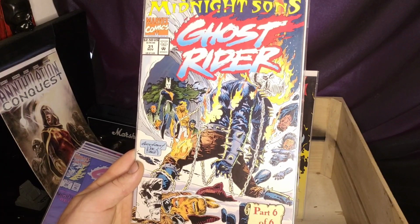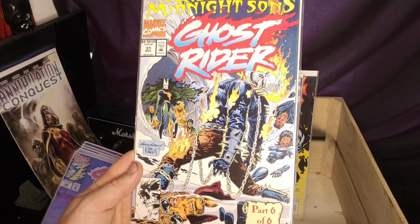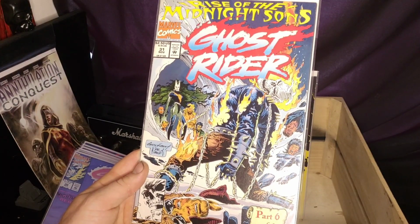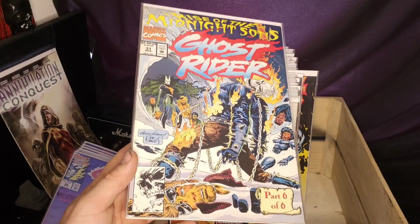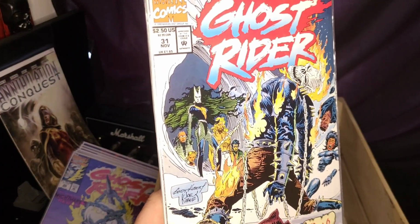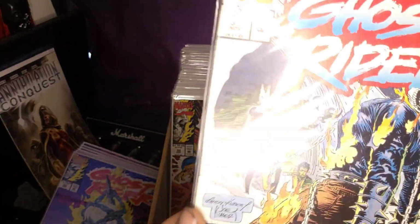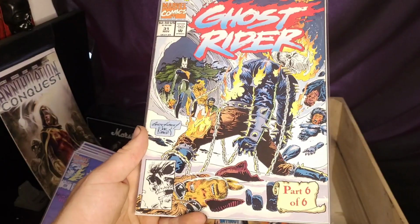This is number 31, like I said. So this is the first full team appearance of the Midnight Suns, and the first cover appearance of Lilith as well. There she is, right there. I'm trying to get the glare off. But this is the full first appearance of the Midnight Suns and the first cover appearance of Lilith. Very cool.